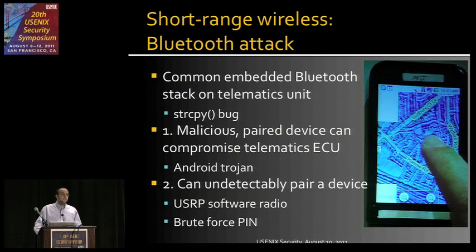This actually took a significant amount of time due completely to the fact that the telematics unit was really slow to respond to pairing requests. However, after several hours, we could do this. We could pair our own device. And interestingly enough, it was completely undetectable to the users. The device does not appear in the list of paired devices, and it can't be unpaired using the standard interface.